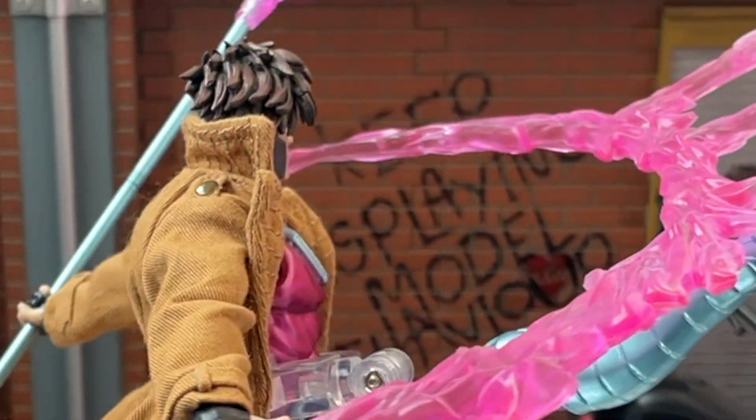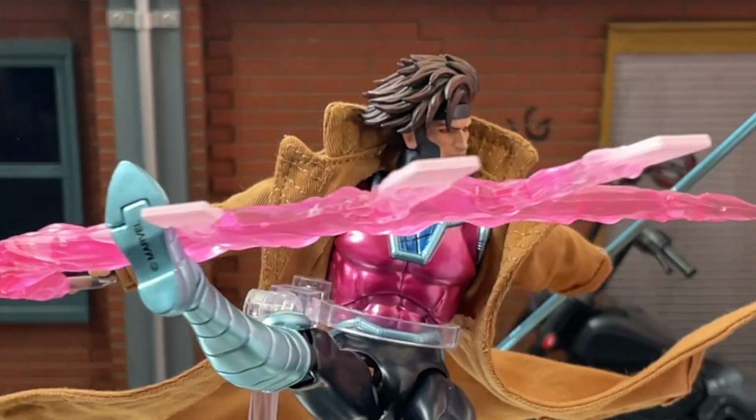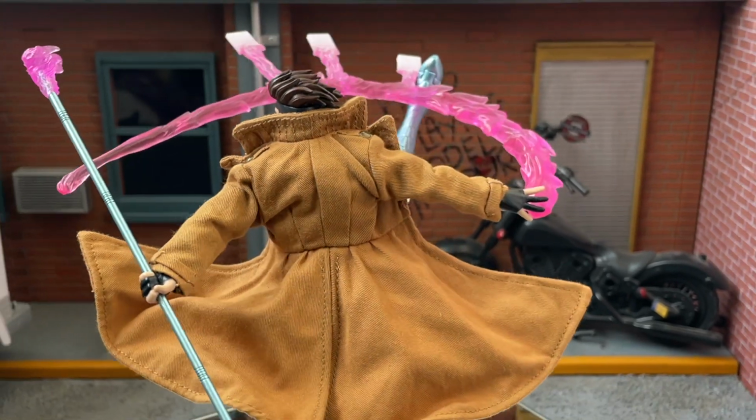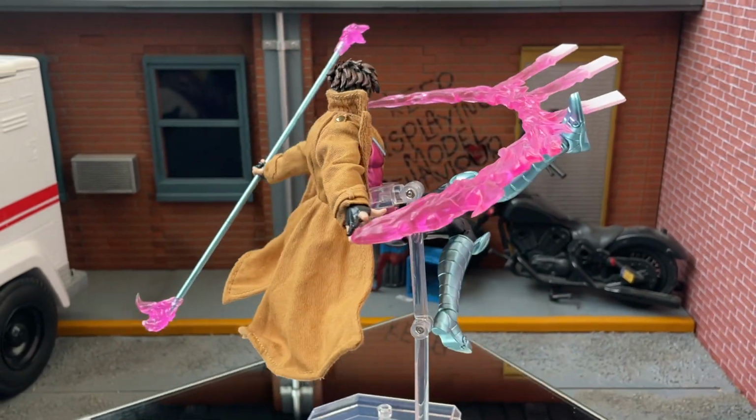Alright, folks were worried that I was getting out of the Marvel Legends game because of characters like this, the Mezco Gambit. I think there are 2 figures that have got a huge amount of hype upon release very recently. One is Mezco Gambit and the other one, Mafex Gambit. I'm always going to make that mistake.